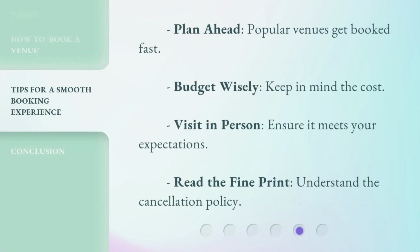Plan ahead. Popular venues get booked fast. Budget wisely. Keep in mind the cost. Visit in person. Ensure it meets your expectations. Read the fine print. Understand the cancellation policy.